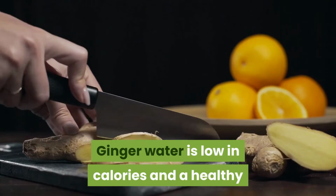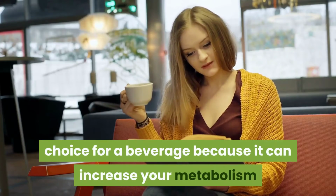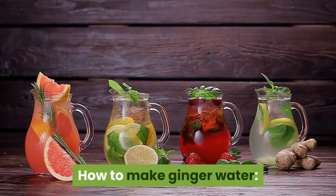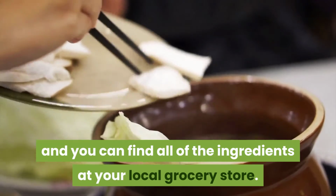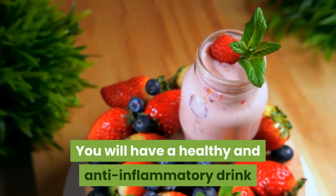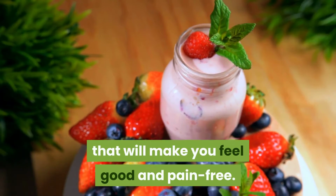Ginger water is low in calories and a healthy choice for a beverage because it can increase your metabolism and help you to lose weight. How to make ginger water. Ginger water is easy and cheap to make, and you can find all of the ingredients at your local grocery store. You will have a healthy and anti-inflammatory drink that will make you feel good and pain-free.